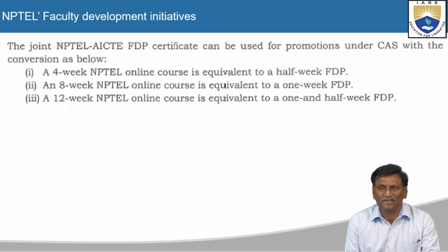So the equivalent credits for doing an FDP program of 1 week are what benefits you are going to get, like promotions and whatever, or some incentives you are eligible for.